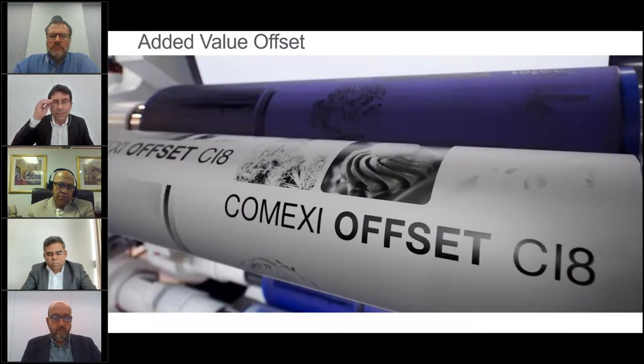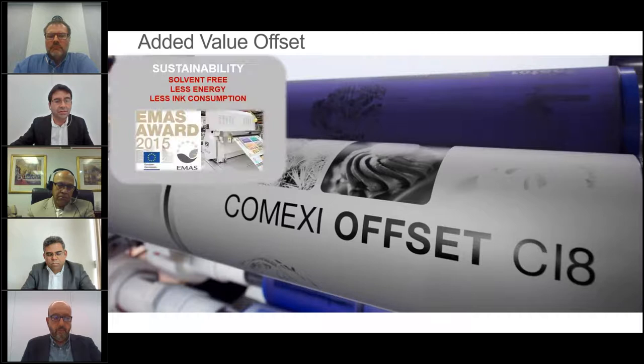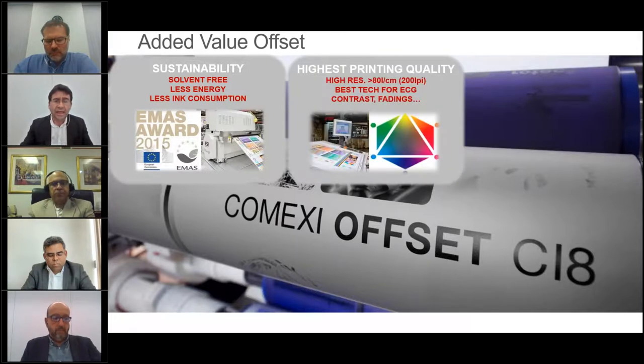Now I will go straight to the advantages of offset printing, starting with sustainability. It's a solvent-free technology, with less energy consumption and less ink consumption, as already mentioned. It is a high quality printing technology with a higher resolution, and it's good for contrast and nice fadings. It's the best technology to apply the extended color gamut because of the higher resolution, and you can print with the same print unit from the highlights to the solids with the full range of dot gain.